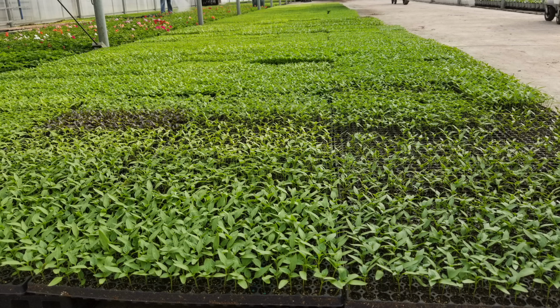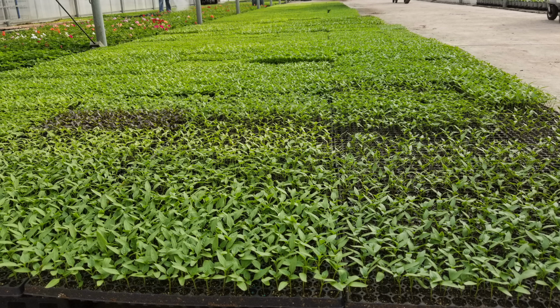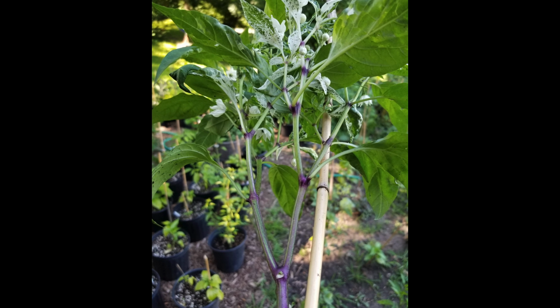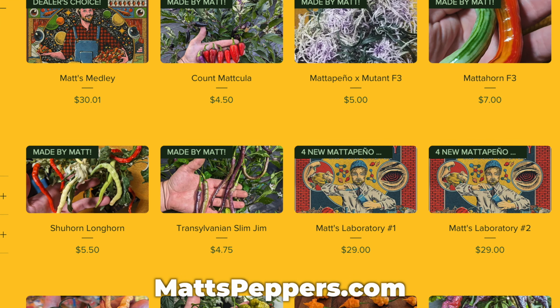So the Mattapeño is beautiful, of course, but it also has an interesting history. Matt was working in a commercial greenhouse years ago and noticed a jalapeno plant that had white variegated foliage, and he brought that home and has been working on stabilizing the variety ever since. It's a beautiful ornamental plant, and there are other crosses with it that you can check out on his website.